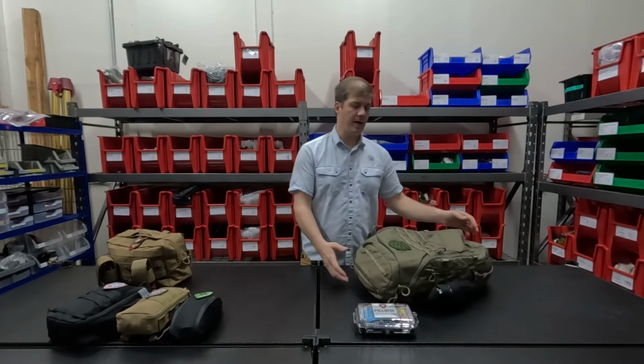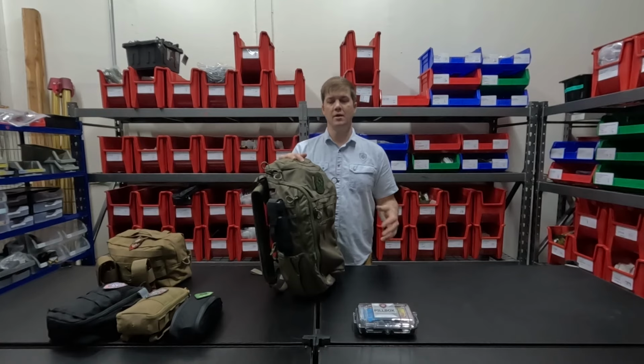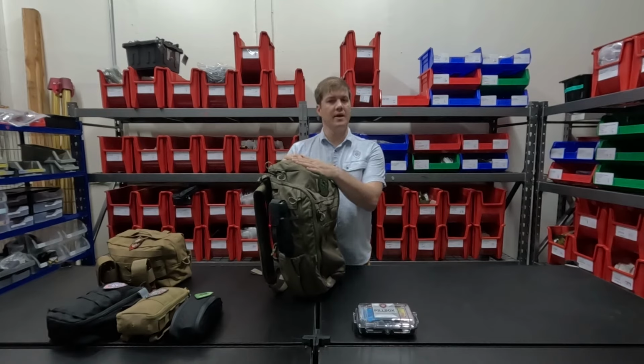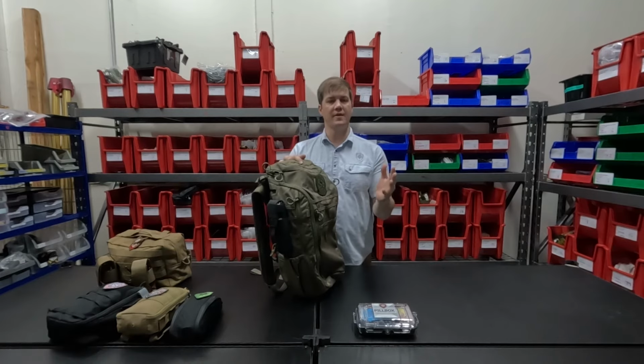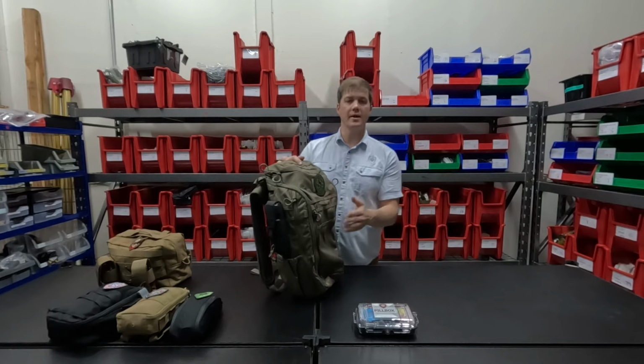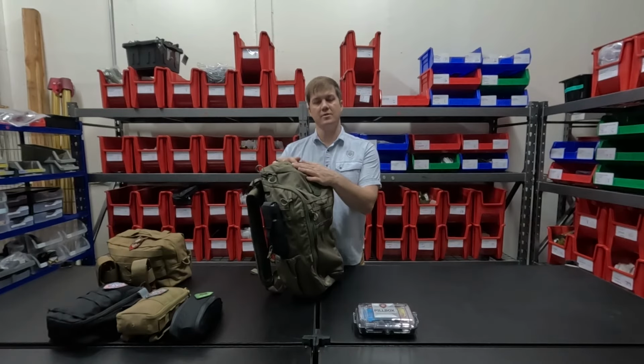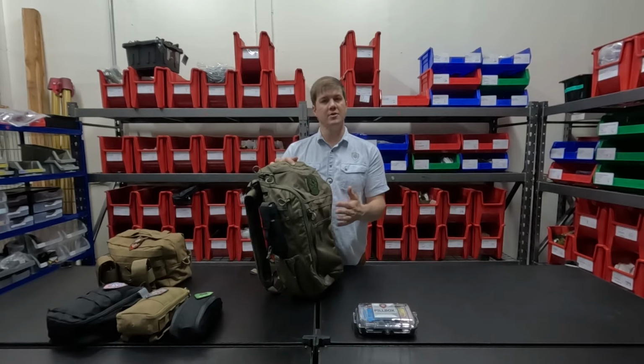Next, we'll go through our team aid bag. And again, as we start to deploy out into a larger scene, this is going to be something that maybe comes into the casualty collection point, or if we deploy out as a SWAT medic or something in that fashion, we can use this bag to add a couple individual components that we might need from our agency or from our department to be able to personalize this bag just a little bit. Plenty of extra space in here to do that.